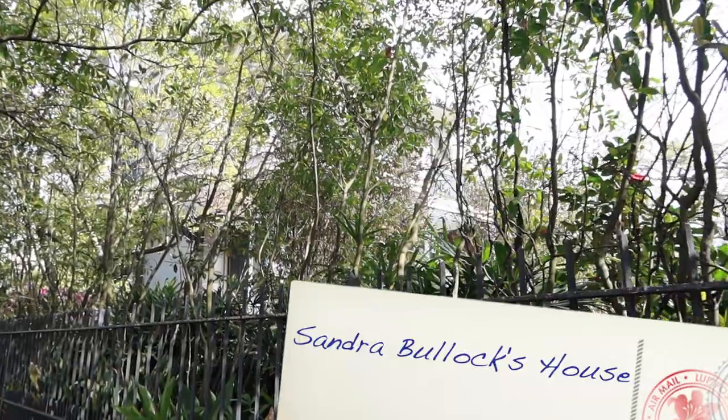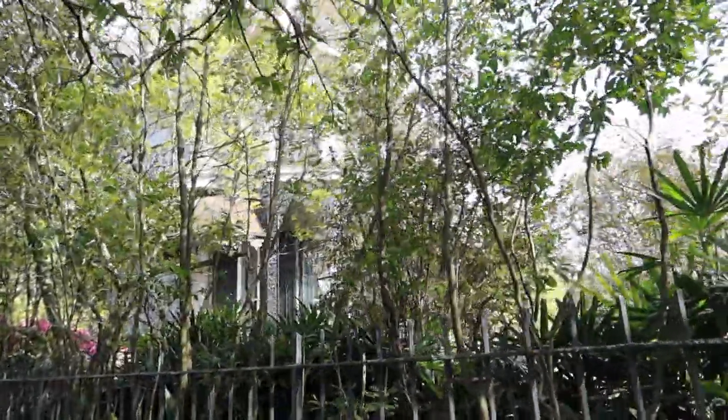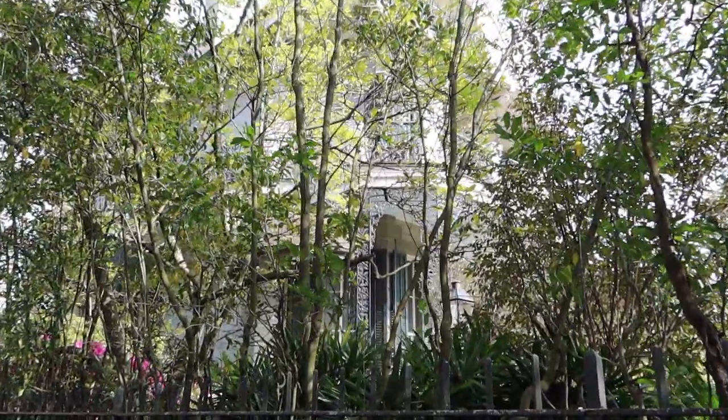Well, of course it's closed. We're doing repairs. But it's okay. Just going to go see our dear friend, Sandy. This is Sandra Bullock's house. This is from her Miss Congeniality money. Ooh, very nice.